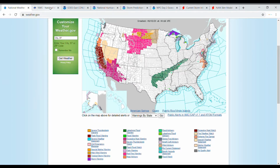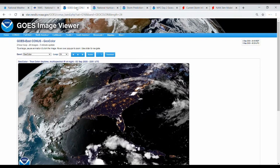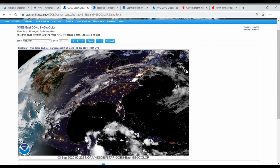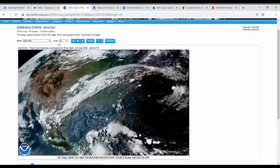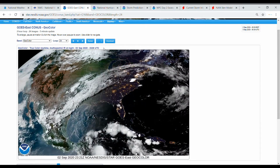Let's move on. Radar showing some storms in the northern tier, and other storms stretching from Texas all the way to the New York and Mid-Atlantic. So let's move on to the satellite imagery. We do have this cross-country pattern from Mexico out through the northeast, and then we also have this upper level storm over here. This will be that storm that swings through Canada, and then the very northern tier of the United States will be impacted by this storm.